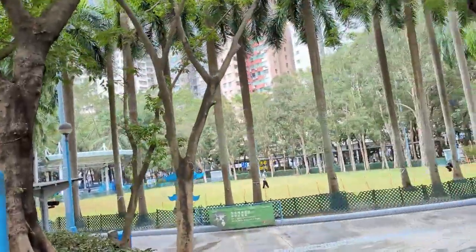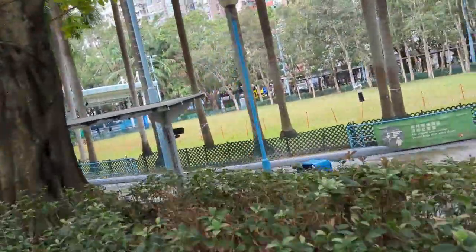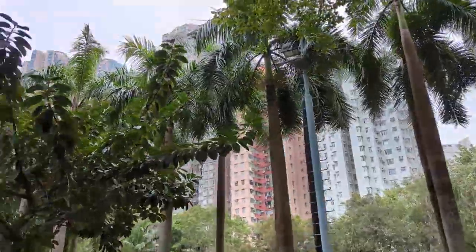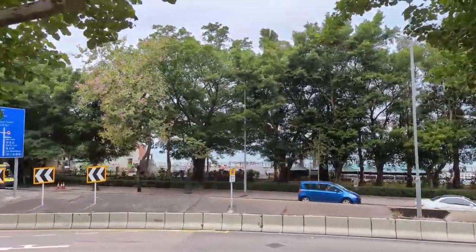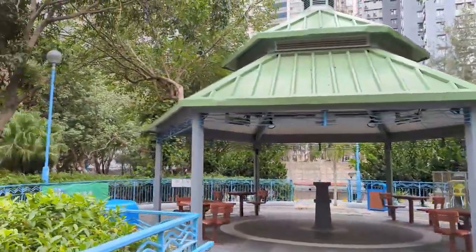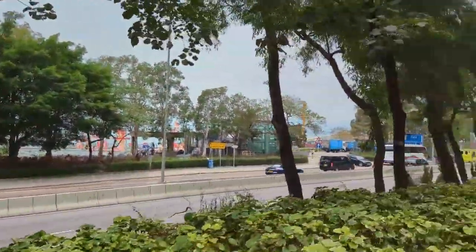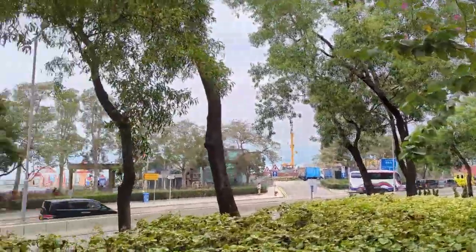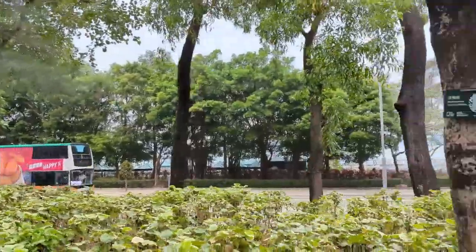It has a total area of 100 meters by 300 meters. Belcher's Bay Park is a newly reclaimed flat land north of Kennedy Town waterfront. It was formerly part of the waters of Victoria Harbour. A short walk away from Belcher Bay Park is the Belcher Bay Promenade.